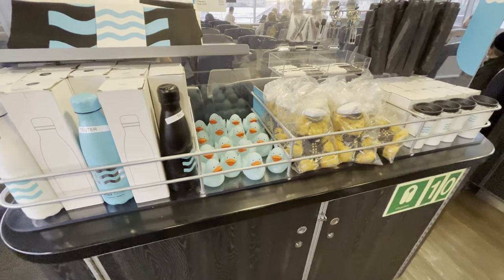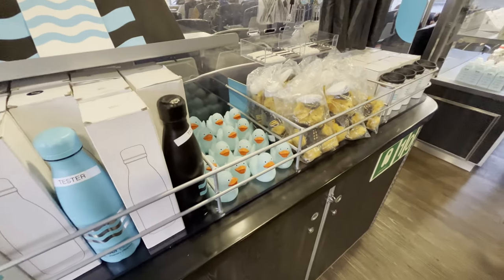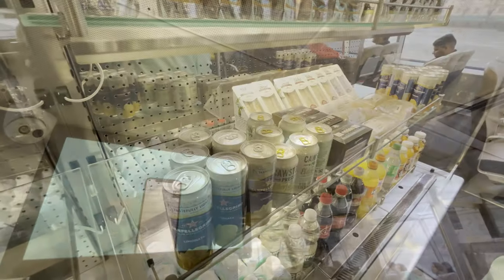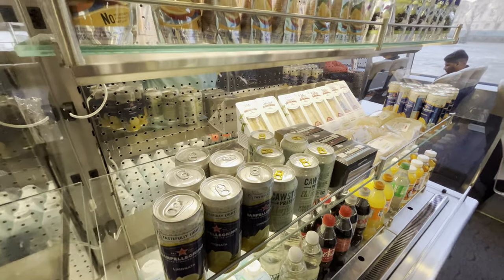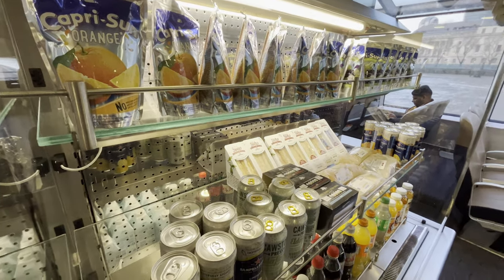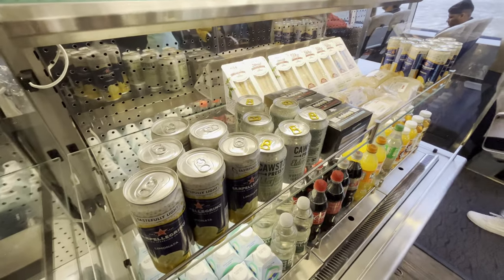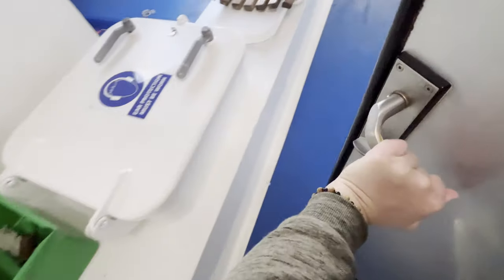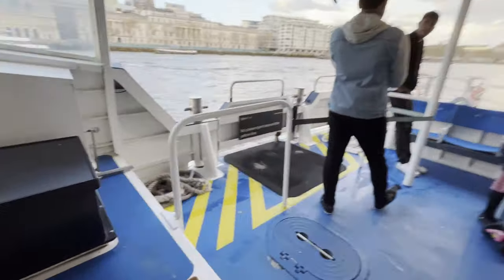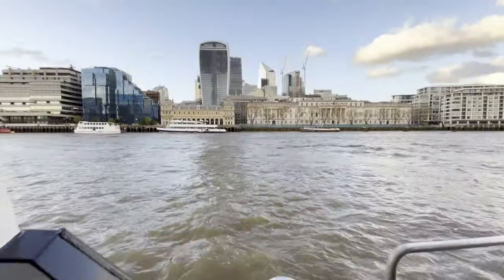Before we depart, let's take a quick look at the amenities on board the ferry. On board, there is a small area where you can buy merchandise, a bar area with some drinks and snacks, and last but not least, the outdoor seating, or the semi-outdoor seating.